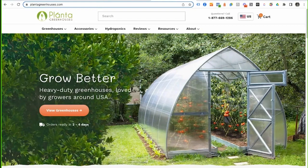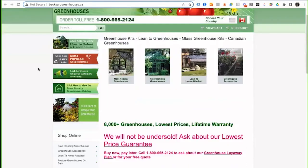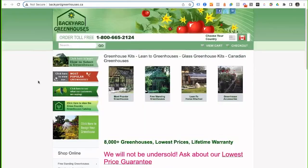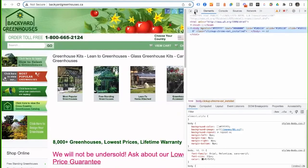But what happens when it becomes a tiny mobile screen? Okay, so let's look at an example. Let's say we take this one. I'm just going to refresh to make sure we have the latest. Again, we don't know this company. We just found it on Google just by looking for greenhouse, just to compare it, right?